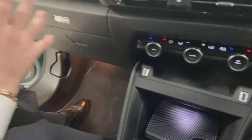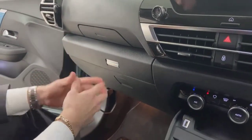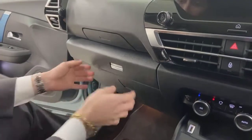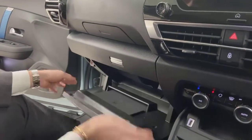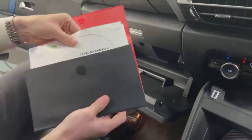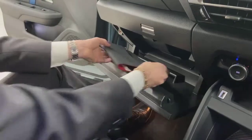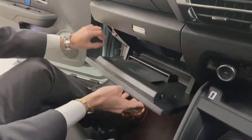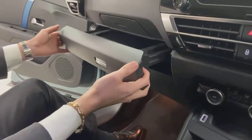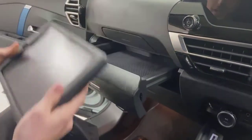One of the game changers for the Cactus, being the new e-C4, and this particular one here, is you've got the push button here on the glove box. A lot of people notoriously keep the handbooks here, and they also keep the service history books. And if we move on to the next part here, you do have a pull-out tray, and in this instance what you're able to do is keep a tablet in this pull-out tray.